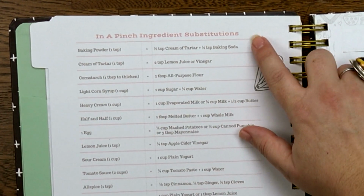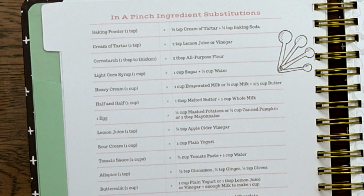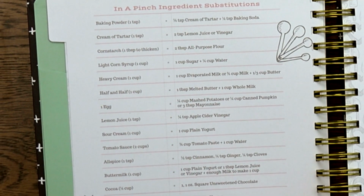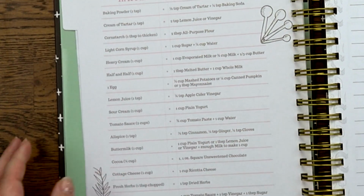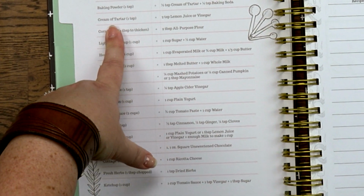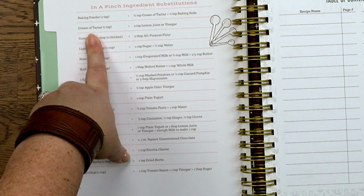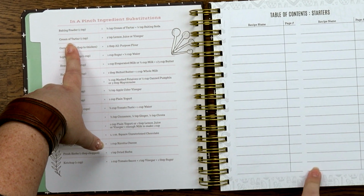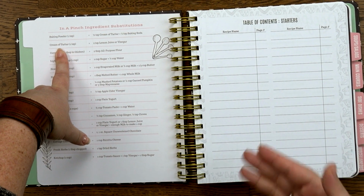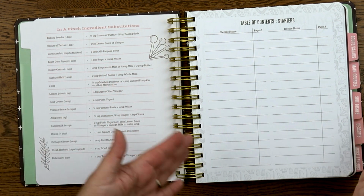So this is the in-a-pinch ingredient substitutions. This will tell you what some of the most common ingredients, a teaspoon of what would be equivalent to. For instance, cream of tartar, if you've ever tried to make snickerdoodles, which I make every year, is a key ingredient. And if you do not have it in the cupboard and it's not a super common ingredient, it's telling you what you could use instead, what would be a substitution.